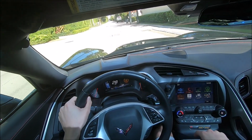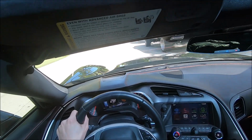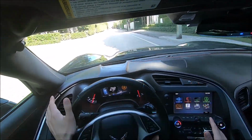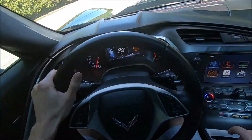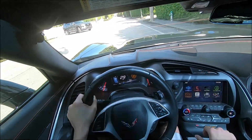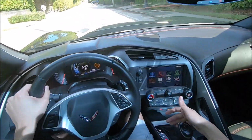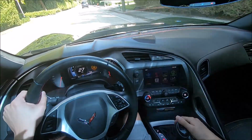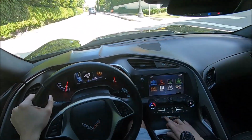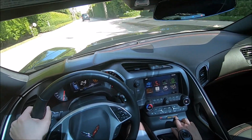Hey, you're not really paying for a good interior, you're paying for the performance of this car, right? I mean, don't get me wrong, the interior is amazing. I love the way it looks. I do love it. I'm not trying to complain too much about it. I'm just telling you guys what I think. I love the shifter. The shift boot is leather, and you can tell it's real. And of course, you got your Z06 badge, which says 650 horsepower, 650 pound-feet of torque.